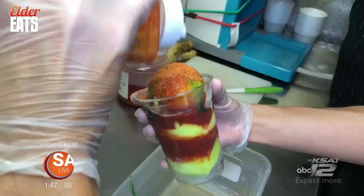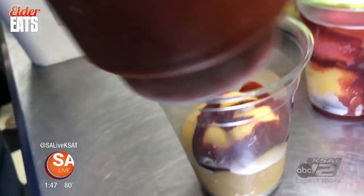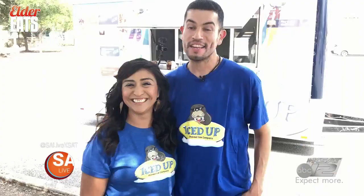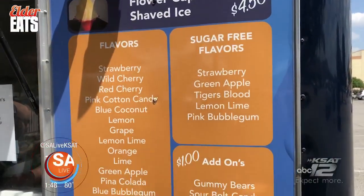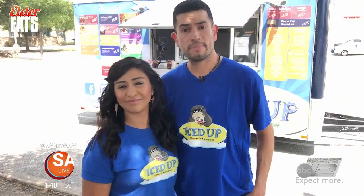In the parking lot at PetSmart at the Alamo Ranch area off 1604 is a food truck serving up delicious frozen treats covered in chamoy. Well, we started about a year ago. I told my wife, you know what, why not start something of our own? Do shaved ice, good quality with gourmet flavors, and then also put a little Mexican twist to it.